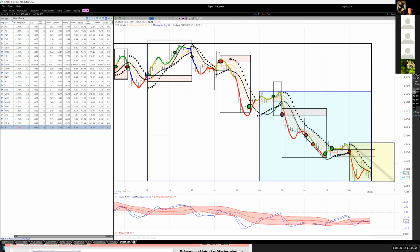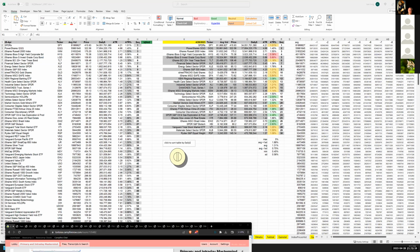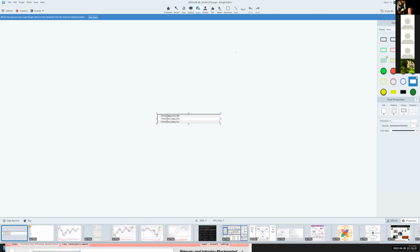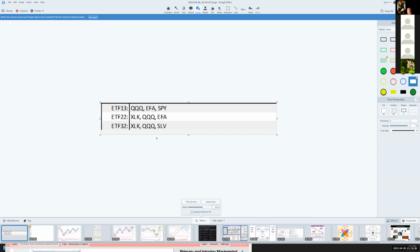All right, let's go to the sniper trade today. Let's see, where is he? These are the new positions to hold for blended monthly rebalancing for May. Tech heavy, and then EFA is Euro Asia, and SPY is the S&P.